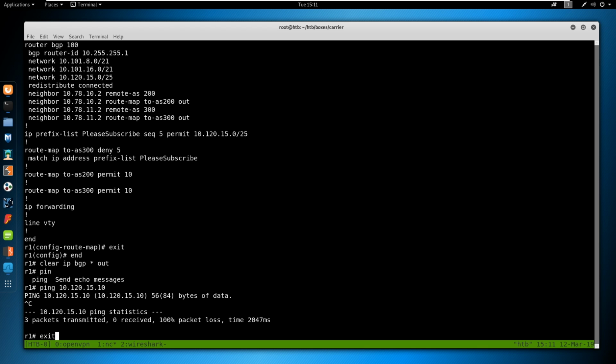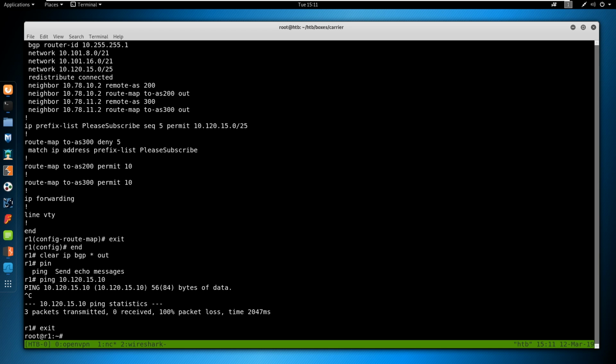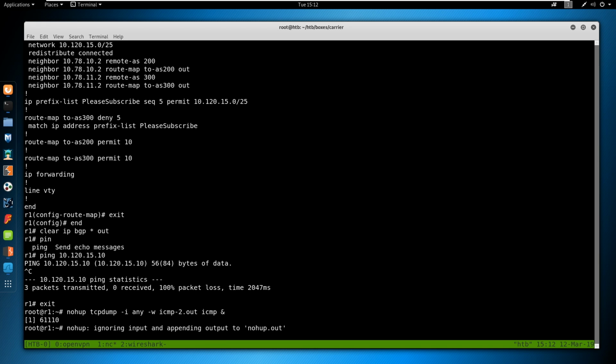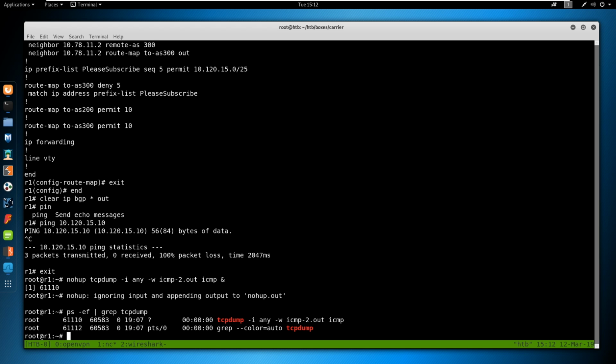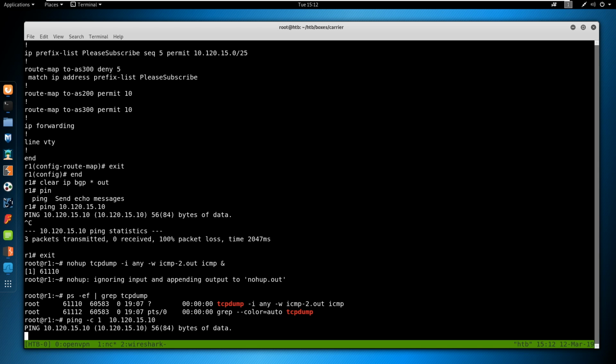So if we wanted to, we could go back in tcpdump, and this time I'll do it correctly. tcpdump -i any -w ICMP-2.out icmp, so we're filtering only on ICMP packets. That should be good. ps -ef, grep for tcpdump. We are running it. So ping -c 1 10.120.15.10. We've sent that one ping packet.